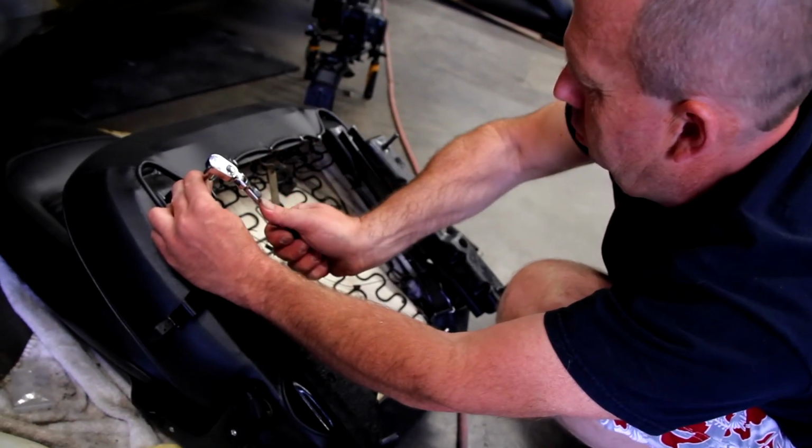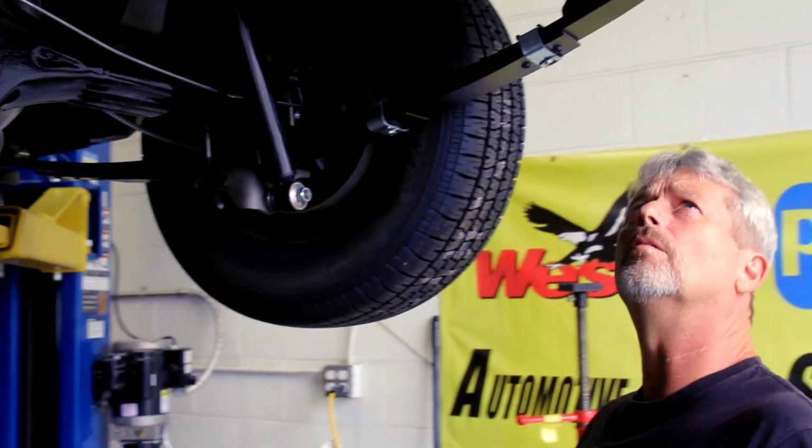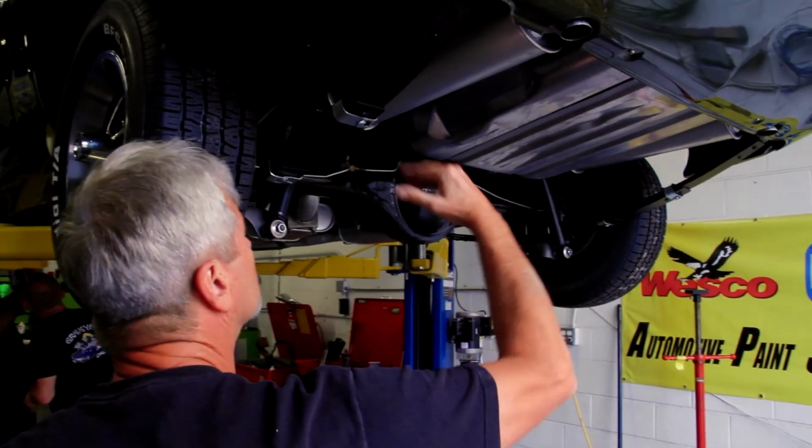We just got the car raised up in the air, and here comes the Grim Reaper, eyeballing with them crazy eyes. Oh, one of these is missing, my brackets, this is all apart right here. Everything's been taken apart. And they stole all my exhaust.